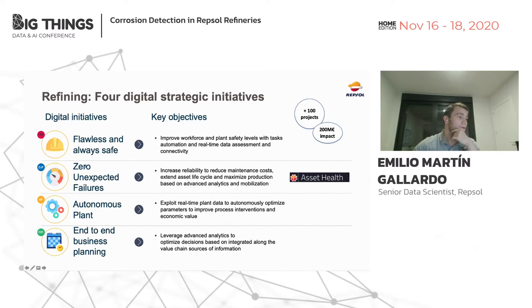And the project that we are going to share today is framed in the strategic initiative that we call zero unexpected failures. That essentially is saying to increase reliability and reduce maintenance costs, and somehow extend the asset life cycle and maximize the production. Every single digital product that we develop under this strategic initiative is inside one internal product that we call Asset Health. That essentially is an application in which we can deploy different models to assess the health of our assets.